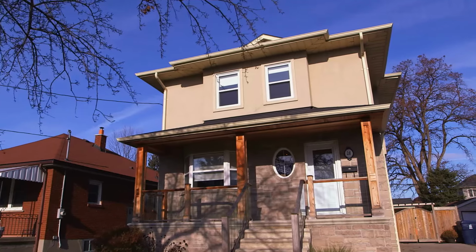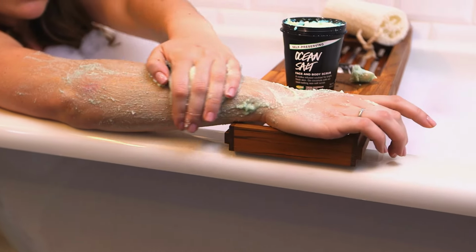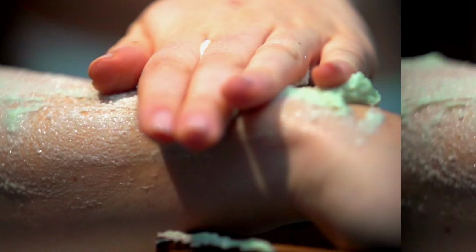Whoa, how decadent. A salty scrub with a boozy kick sure makes bath time sound a lot more appealing. Is it weird that I still want to eat this stuff? Yeah, save some for the skin, would you?